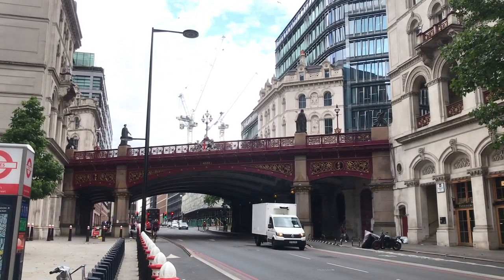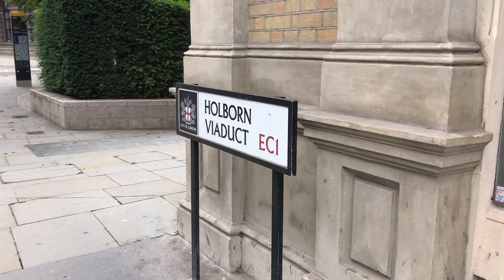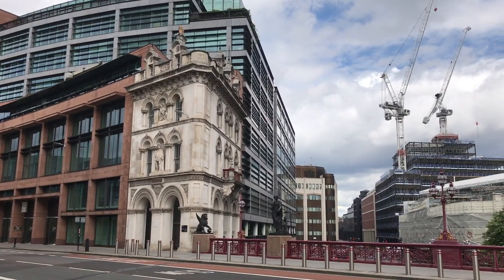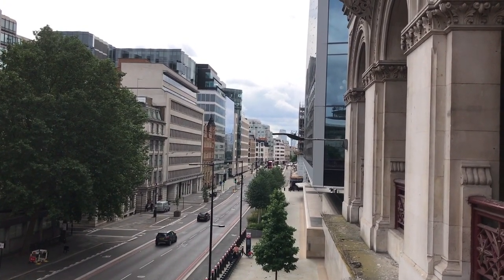Holborn is a contraction of Holborn. Hollow just means hollow, so that one's nice and easy, but born is a fairly old-fashioned word that doesn't get used much. It means a river. Now, if you know the area, you'll be aware that there is no river visible.